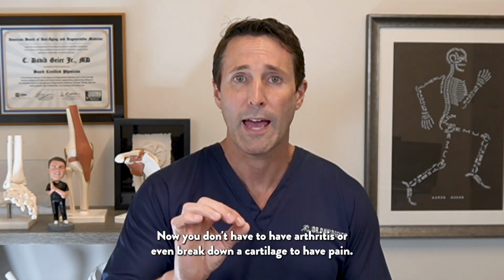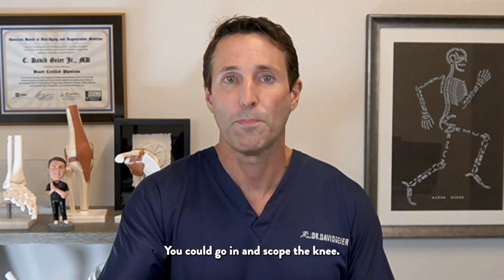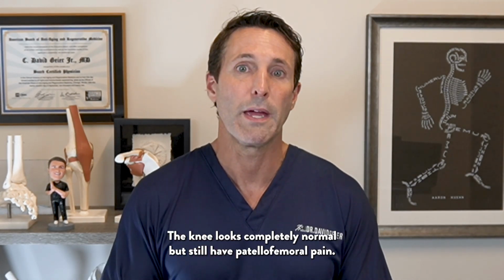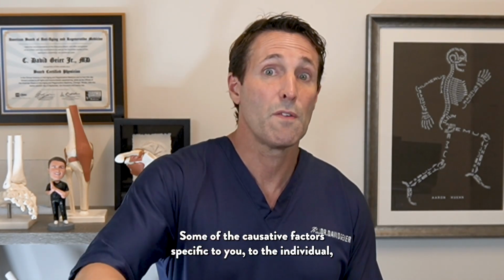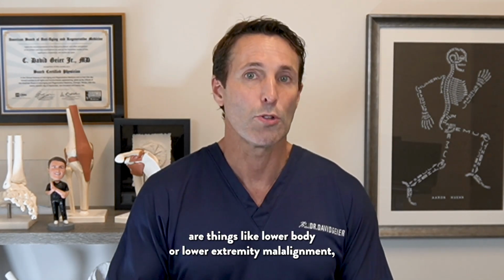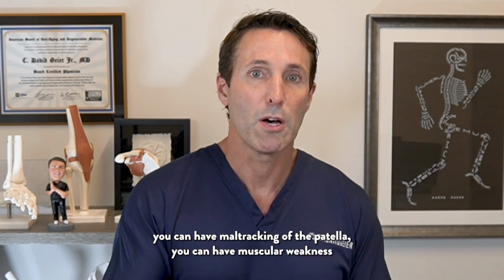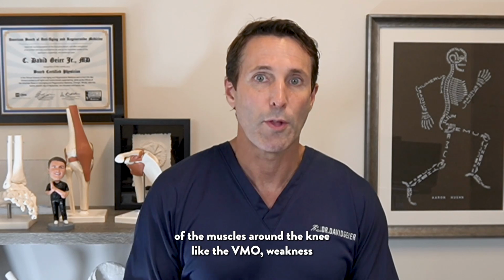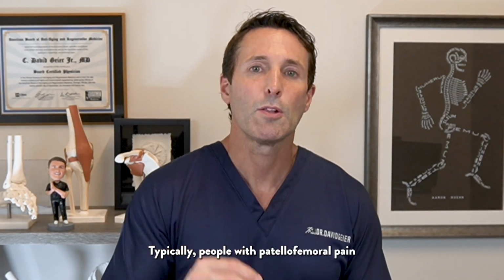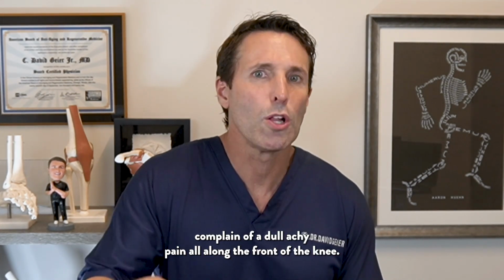Now, you don't have to have arthritis or even breakdown of cartilage to have pain. You could go in and scope the knee and it looks completely normal, but still have patellofemoral pain. Some of the causative factors specific to the individual are things like lower extremity malalignment. You can have maltracking of the patella. You can have muscular weakness of the muscles around the knee, like the VMO, or weakness of the muscles around the hip.